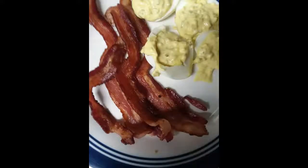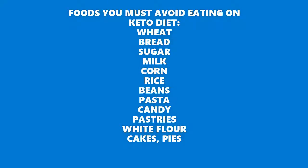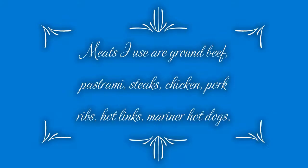Foods that you must avoid on the keto diet are wheat, bread, sugar, milk, corn, rice, beans, pasta, candy, cakes. All of that you need to avoid. Some of the meats that I use are ground beef, pastrami, steaks, chicken, pork, ribs, hot link, and I like the Mariner hot dogs when I find those available.